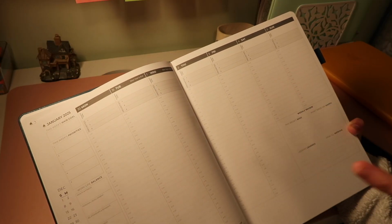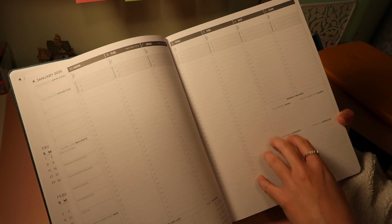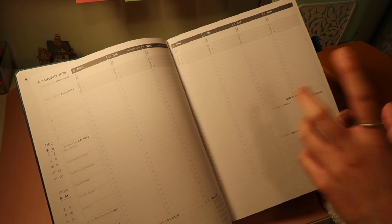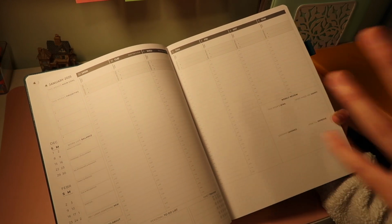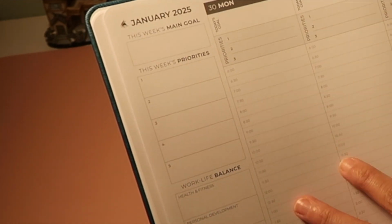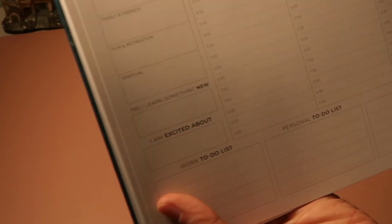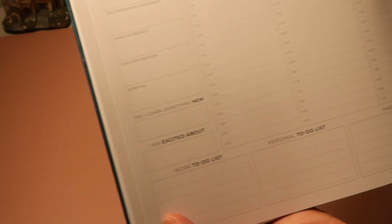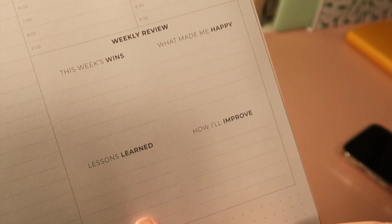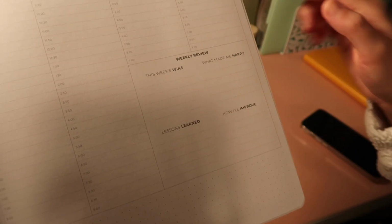For my at-a-glance calendars, when I used to buy these, obviously it was smaller, but it was exactly like this. But this has a lot more. So it has the week's goals, the week priorities, work, life, and balance, something new you want to try, what you're excited about, to-do list, personal to-do list, habit tracker. And there's a weekly review right here. It has wins, what made me happy, what I learned, and what you'll improve. So that is a really nice addition.